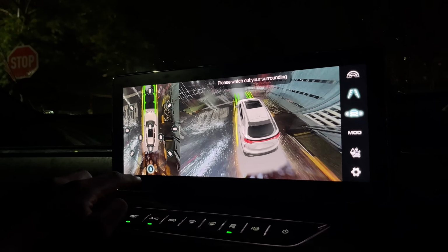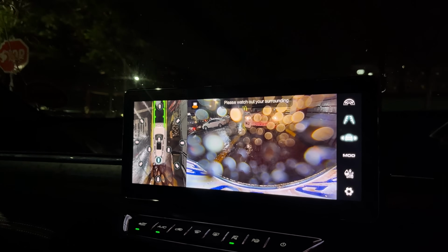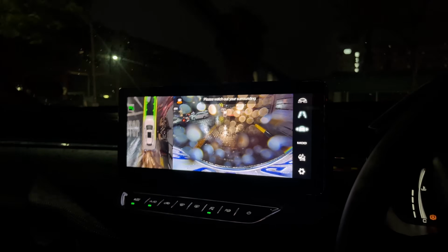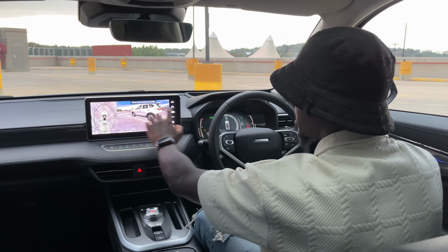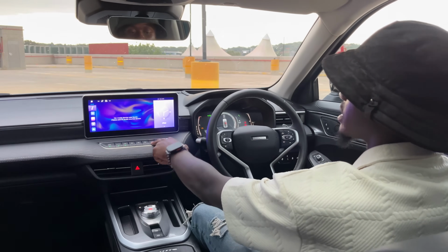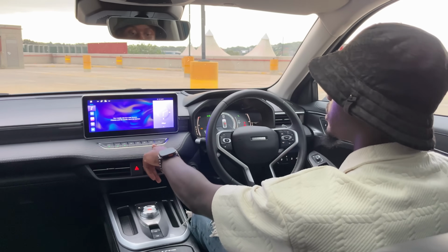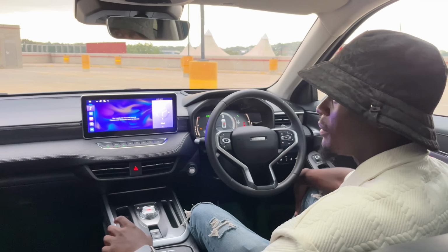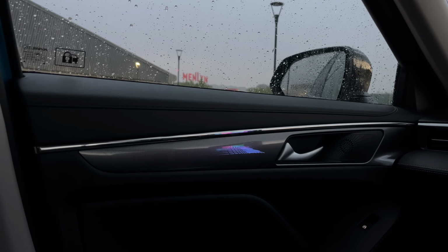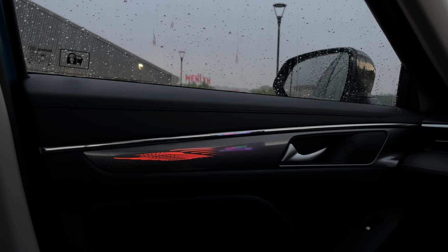So I like it. I think let me go to the side on this one. If I indicate, some vehicles show you the side view, this one doesn't do it. But yeah, that's with regards to over here. And then it can also park itself. There's a button for it, and then there's all that. Unfortunately, I can't demonstrate it here because of the type of setting I'm in. Then the other feature that I can see that is different is on the side over here. As you're driving, and I'm sure you can change it or you can switch it off.